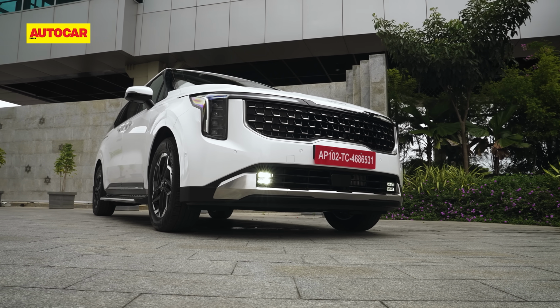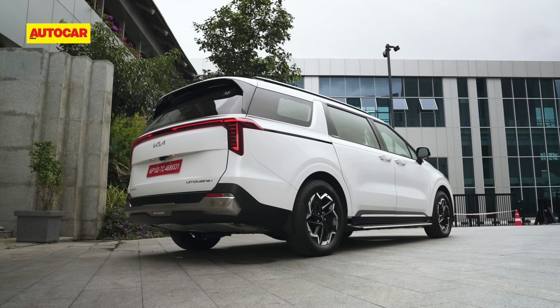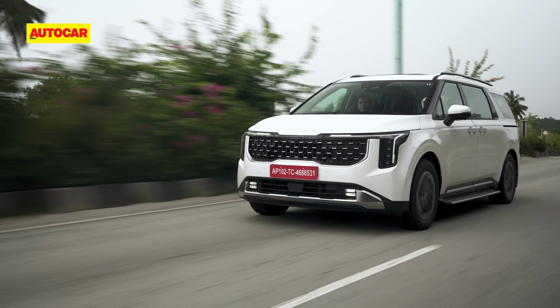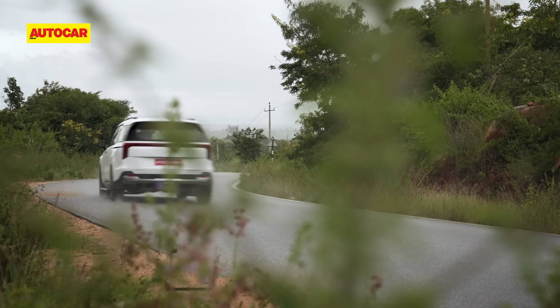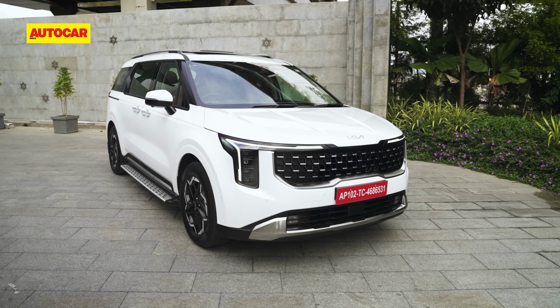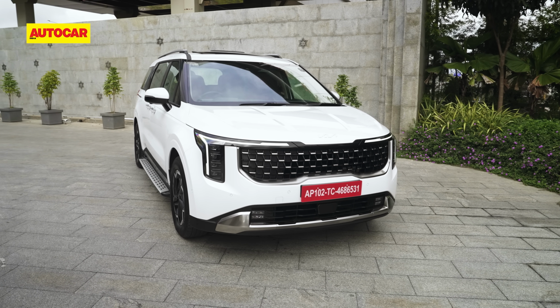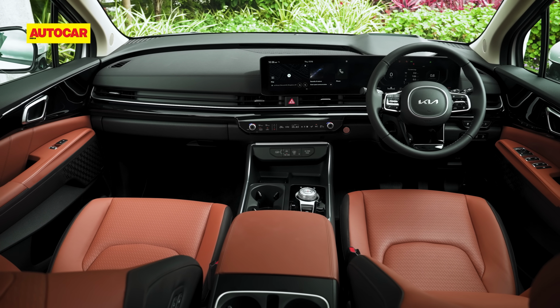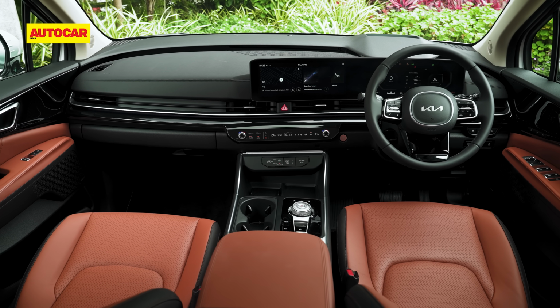That then is the new Kia Carnival, clearly a big step up over the previous car. There are bits that need addressing though, like the ride should have been plusher and the engine quieter. But beyond that, there's a lot to like. It looks a lot more modern and strikes the right balance between elegance and ruggedness. Inside, it's very well equipped and the cabin is very inviting, looks premium and comfy too.